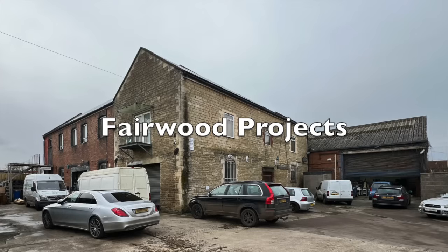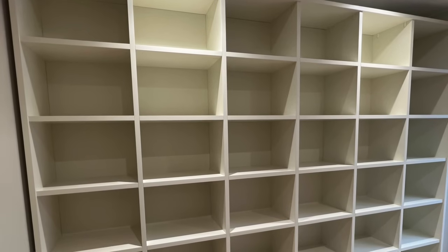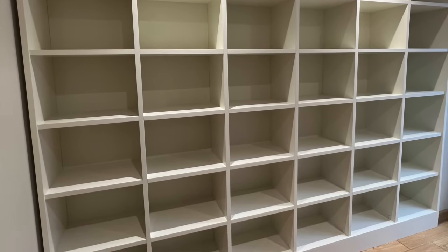Now, Fairwood Projects are based in Wiltshire, so not too far away. And I think from around the late 90s, 2000s, John's main work was doing all of the shop fitting, the interior shelving units and everything for the Ted Baker fashion designer shop, and all around the world at that. Basically, he was Ted Baker's man for shop fitting, interior design, construction all around the world.